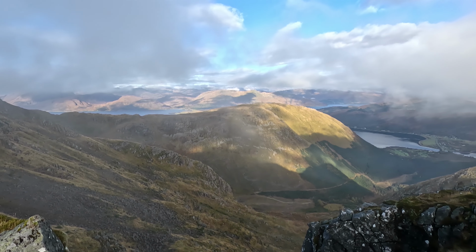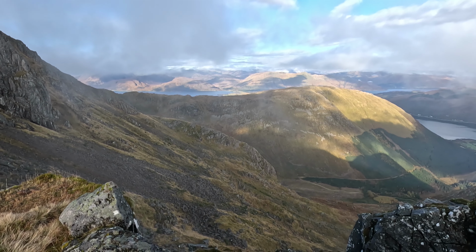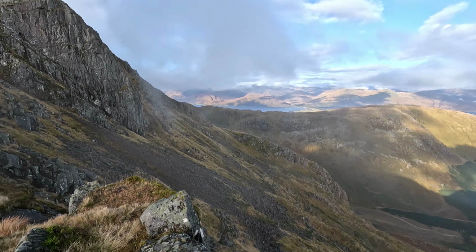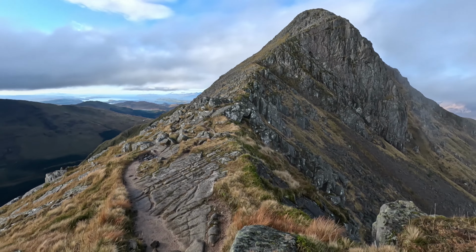Ideal conditions for a Brocken spectre now as the cloud moves in. Started one there. And the final section here.